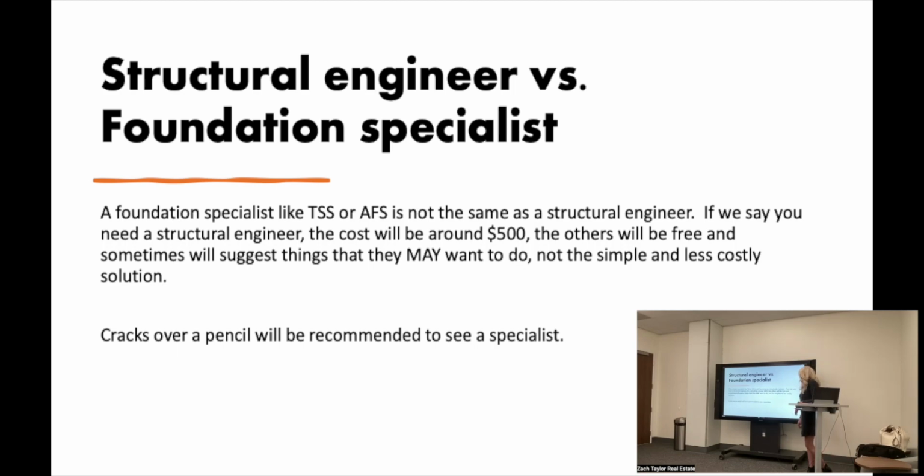For a structural engineer, we do have a couple of really good people, so if you ever need anybody, let me know. If a pencil can fit in there and you have to move it, it will be recommended to see a specialist. So that's always a good rule of thumb. Good to see a specialist.